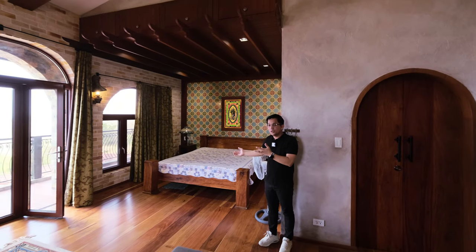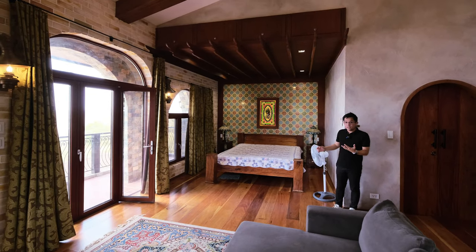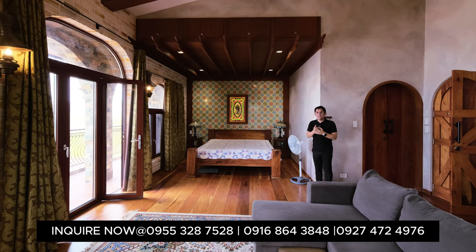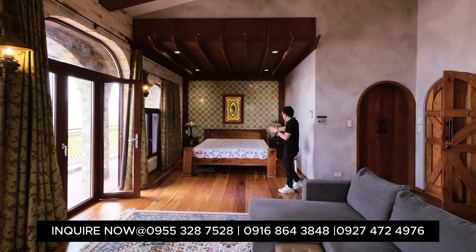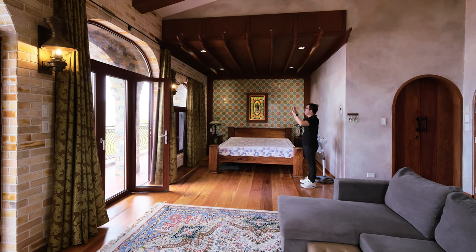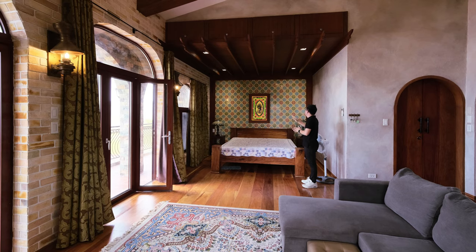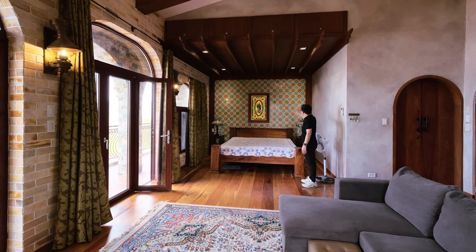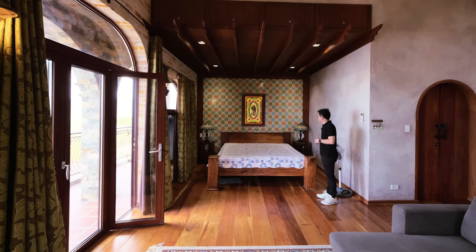By the way, the owner of the property is an artist. Kaya medyo detalyada itong napakagandang sanctuary. Now, right here, this is your California king bed. Okay, big window and nice ceiling design. Okay, nice headboard design. Look at that. With the decor, with light fixtures.